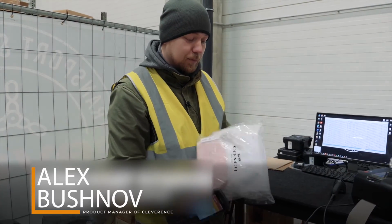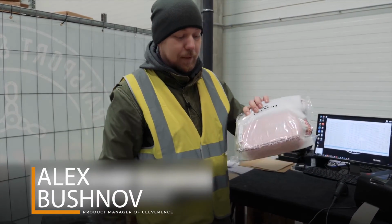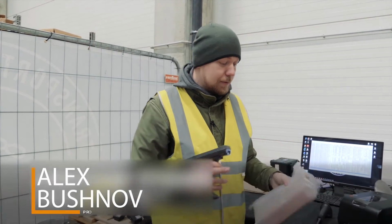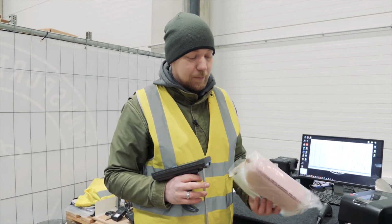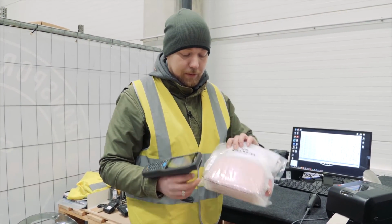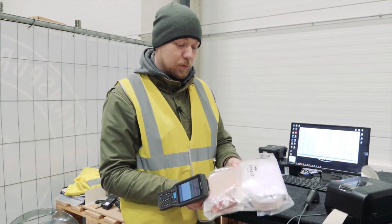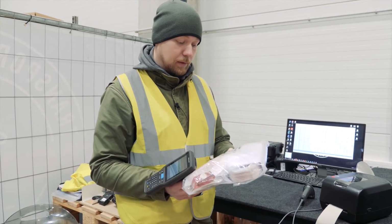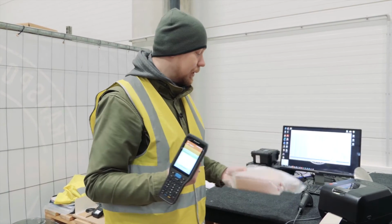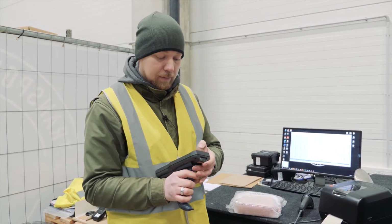A bag made abroad comes to Russia with a foreign language label. Russian legislation does not allow goods that are not marked in Russian to be put into circulation. So this bag is due for the relabeling process. Well, since we are already doing track and trace labeling with a data collection terminal, why not do all the other labeling?